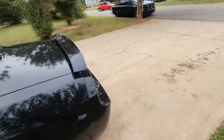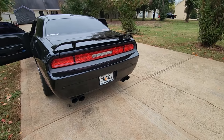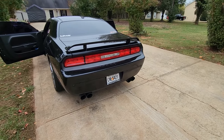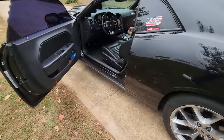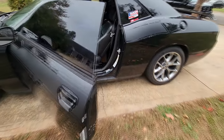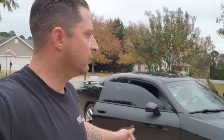So she made it through some wide open throttle rips. That Tomahawk cam's hitting a lick, boy. Heck yeah, guys, there you go. There's a little update with Zorro.